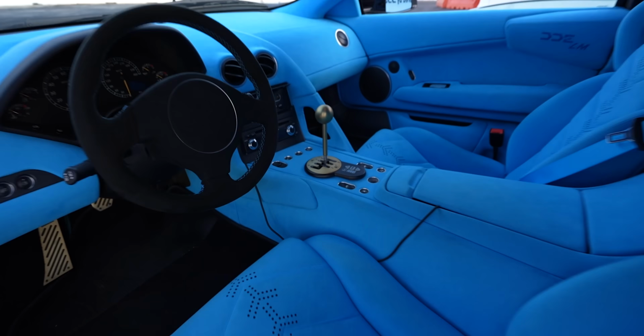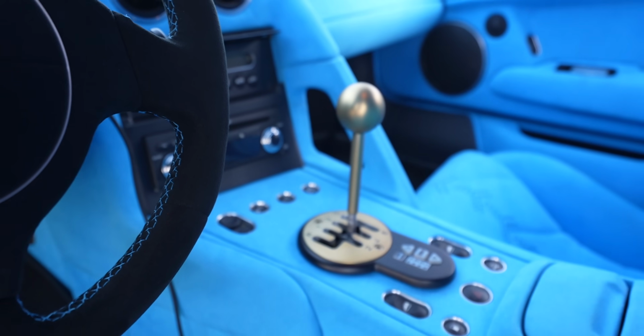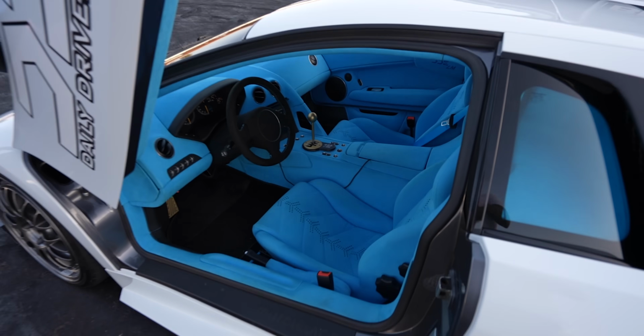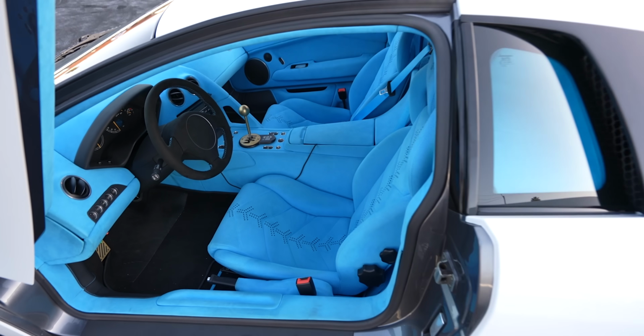This is, again, like I said, a manual Murcielago. It's gated. I did do a custom gold and gold pedals because I have a huge thing for the McLaren F1 GTRs, and they had gold pedals and a bunch of little gold bits. So I threw a bit of that in there. Custom blue interior from E3 Customs over in Florida.